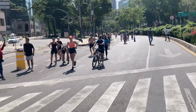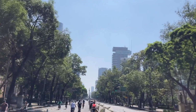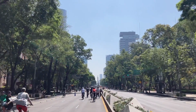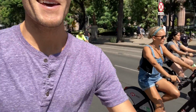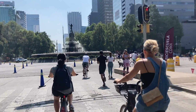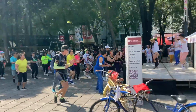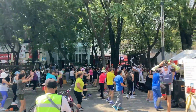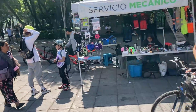These guys are helping us out, helping people pass. Gotta listen to them. Coming back into the city area, beautiful shot. And it's kind of fun, you get a bunch of different music as you bike along, because everyone brings their little boom boxes. Or if you really like someone's music, you can just bike faster with them. Hey, Hannah's here. Ooh, some fun side activities. I'm not sure if it costs money, but if your bike breaks down, you got help.